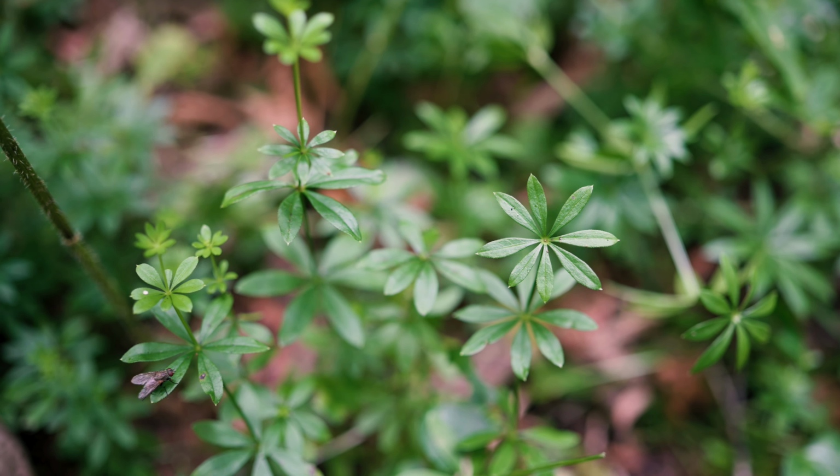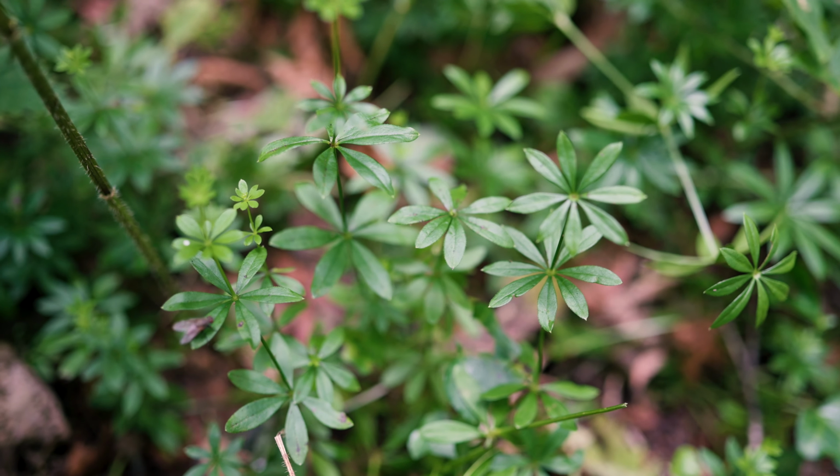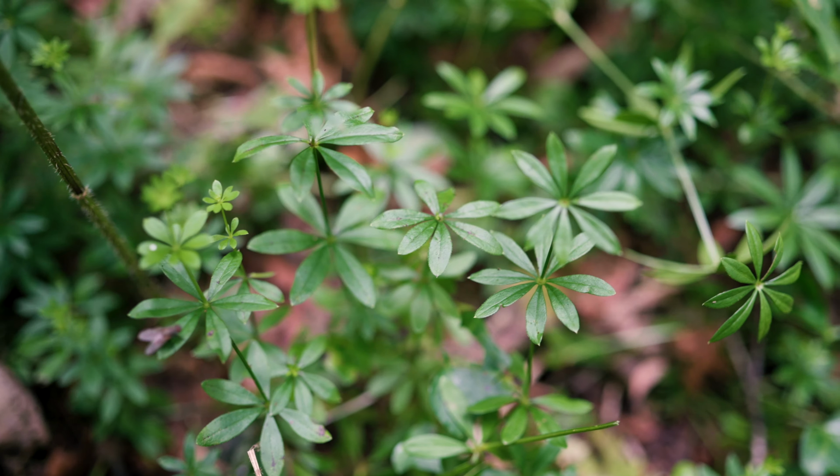Now I normally serve that with buttermilk to counteract the flavors, or I do a really nice woodruff ice cream and serve that with fermented blueberry and verjus. Really, really nice. So you can see what it looks like. It looks very like cleavers, and yes, it's related to cleavers. And you can eat cleavers too, but they're just not very nice to eat.